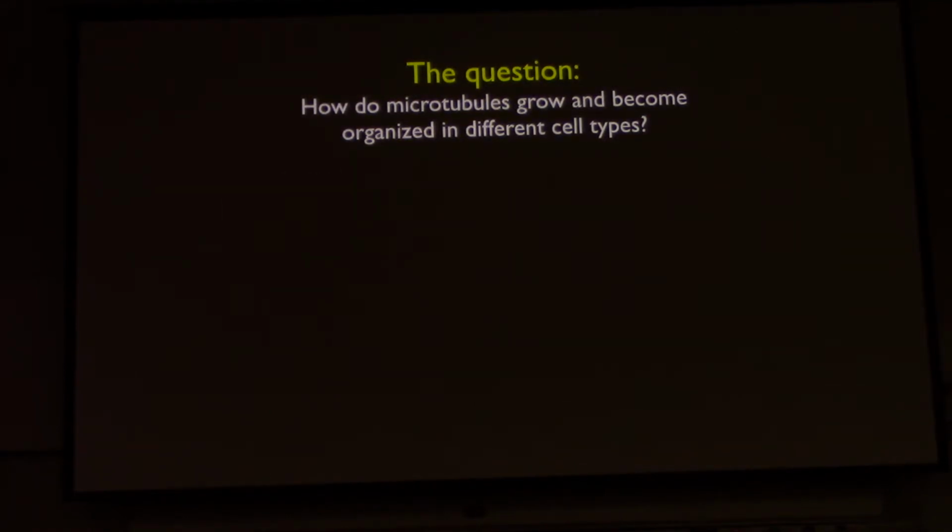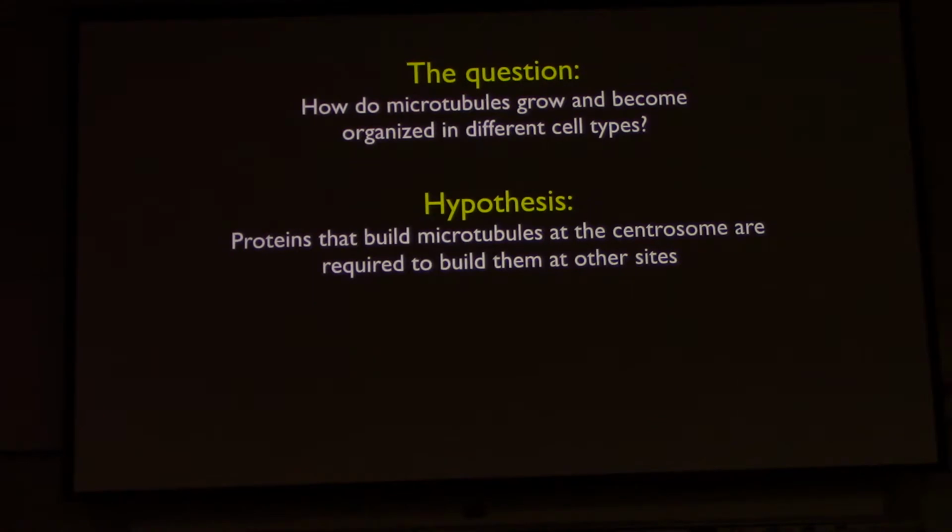Okay? So we started out with this question of how microtubules grow in different cells, and we understand that at the centrosome, it involves this protein gamma TuRC. That's what the textbooks say, great. So we have this hypothesis that maybe it's these same proteins that build microtubules in the centrosome that are required to build them at other sites.